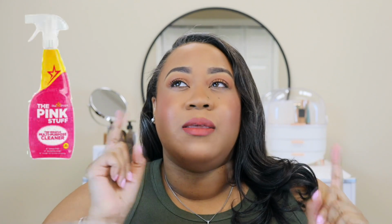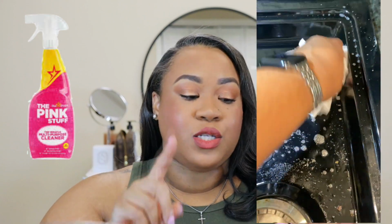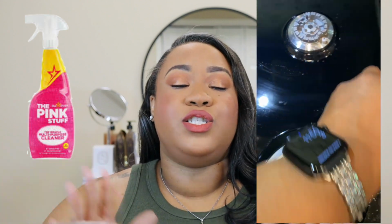I found this product. It is called the Pink Stuff Multi-Purpose Spray. I'll insert a little clip because I filmed something for Instagram. That spray gets up grease, grime, food, stains, anything from your stove area. I love it so much. You spray it. I would let it sit for like 5 to 10 minutes and then you wipe it up with a paper towel. You're good to go.